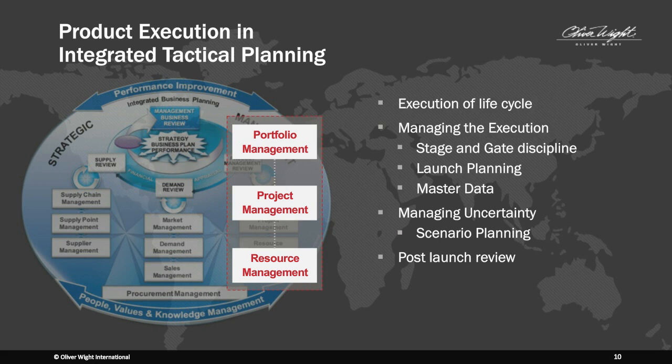Going back to the gating process, we believe that at one of the gates, usually gate 3, there should be a must-meet criteria that stipulates a range of scenarios be done to test the potential variability of launch projections, supported by contingencies to protect against the most likely and impactful scenarios. This then becomes the integrated tactical planning's remit for managing the execution of the contingency plans should the plans not go well as planned.